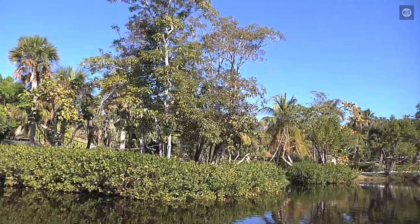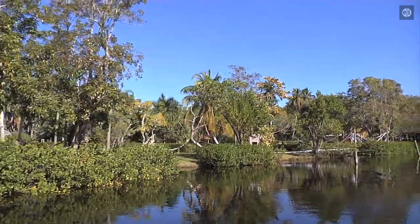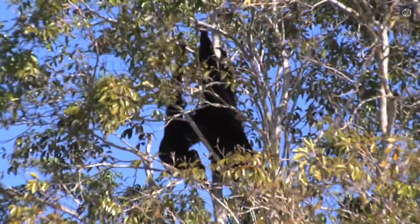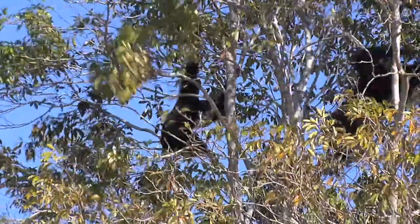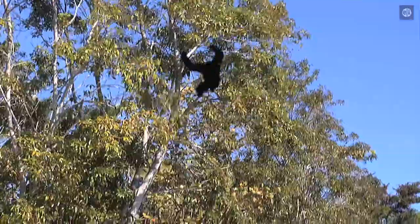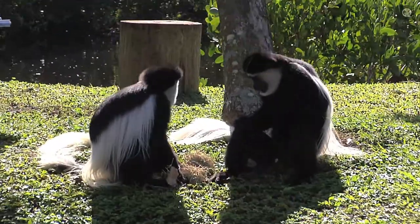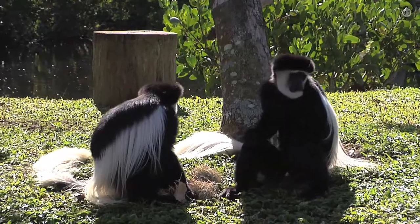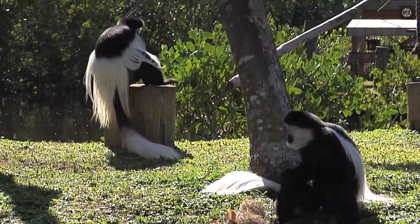One thing that contributes to a love connection and a successful breeding pair is the environment. And for the primates at Naples Zoo, their habitat is top notch. There are 9 islands on this lake with about 16 different primates. There are no bars, no fences, but the water acts as a natural barrier.